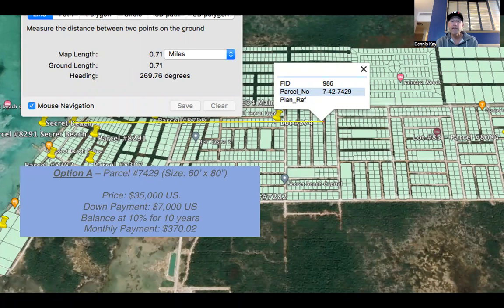Price is $35,000, and you can finance this with $7,000 down, balance at 10% for 10 years, and your monthly payment is $370.02. All right, so take a screenshot of this. If that's all you need to see in this video, you can stop watching now. And if you want to buy one or both of these, go ahead and email me. I'll be happy to write them up for you.